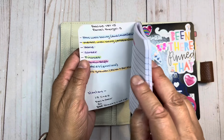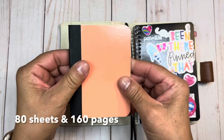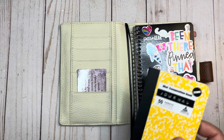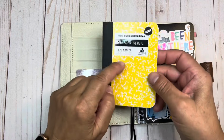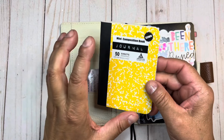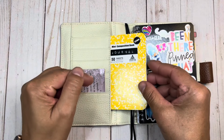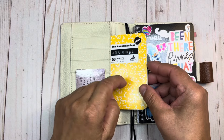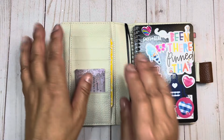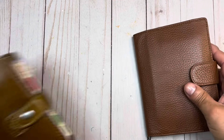Hold on, I'm trying to see here. These are 80 pages and 160 sheets. So that is in here. And I just ordered, I found these at Amazon, and I'll link them below. I just bought a pack of 30, and they'll be here tomorrow. And I have my Amazon store. I'll just link it below. But I think they're like 80 cents each. But that is it. That is my system, and that is working for me.